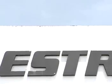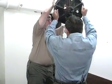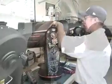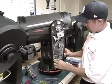How did Celestron come to be? Their initial telescope was the Schmidt-Cassegrain design, developed by the founder of the company, Tom Johnson. And to this day, it continues to be a top seller. But have they always been deep space voyagers?